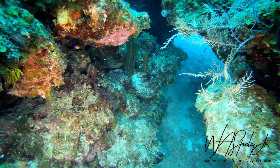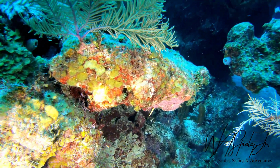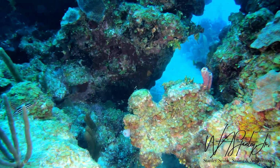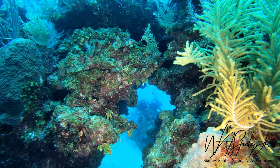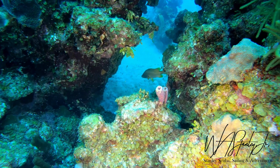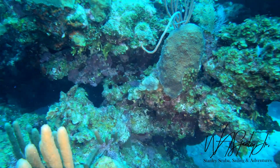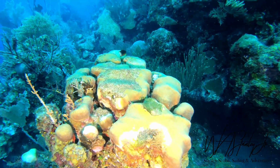We're just deep enough here that the sunlight doesn't really light up the wall. You can see as my camera lights get closer how the colors really pop. With just over 100 minutes on this dive site, I didn't really feel that I had enough time to explore it completely. I know other folks like to see different sites, but I'd be happy to spend a couple days on one particular dive site and really explore it in detail.